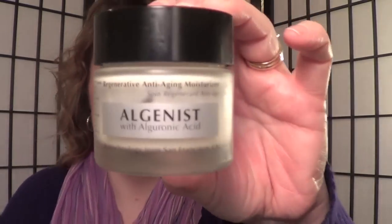And then I use, and this is absolutely hands down my holy grail day moisturizer. I love this stuff. And I actually got this originally in a New Beauty test tube from QVC and started ordering it. And I don't think I've stopped using it since. And this is the Algenist Regenerative Anti-Aging Moisturizer.